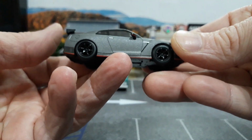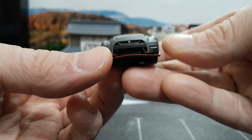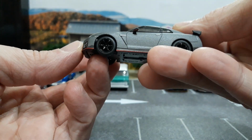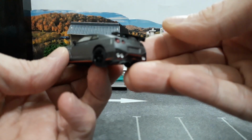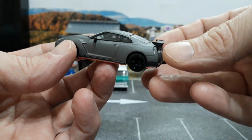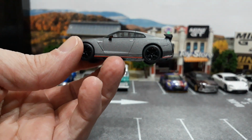So really cool. It's based on like a 2017 GTR, as you can see with these front inlets on the front bumper cover. It's very well done with the red trim on the valance, side skirts, front valance, rear valance, and such, just like the real Nismo, the high wing and stuff. So very well done. And I'm not sure if this model was released this year.